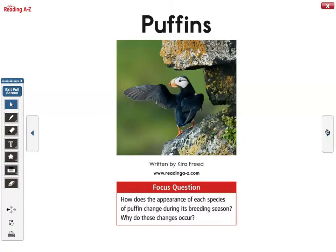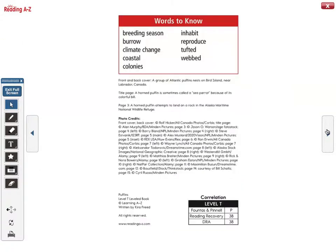Focus question. How does the appearance of each species of puffin change during its breeding season? Why do these changes occur? Words to know. Breeding season, burrow, climate change, coastal colonies, inhabit, reproduce, tufted, webbed.